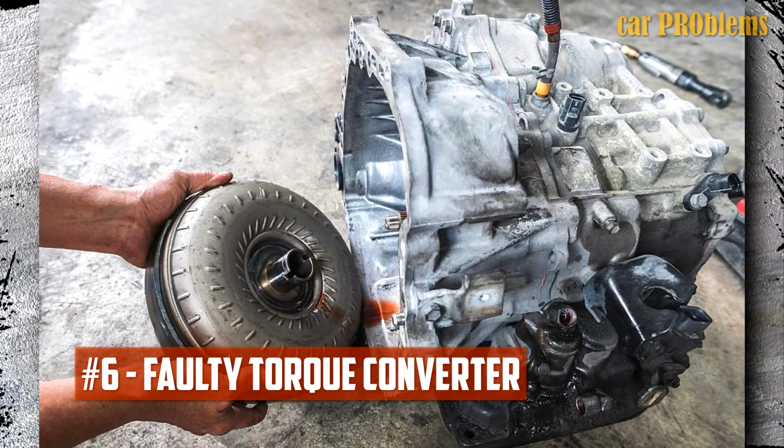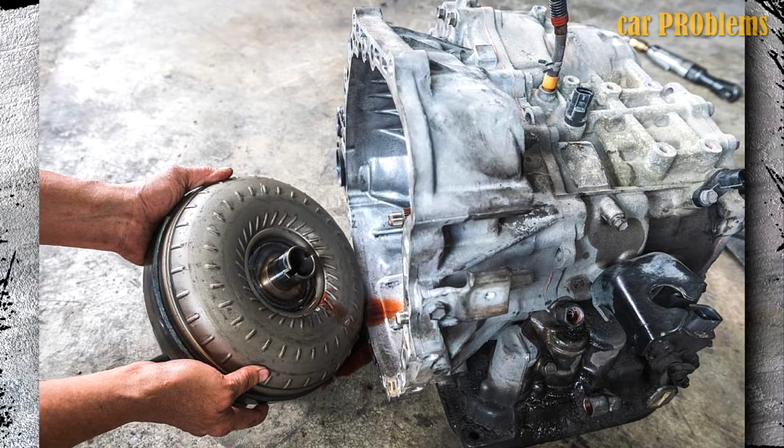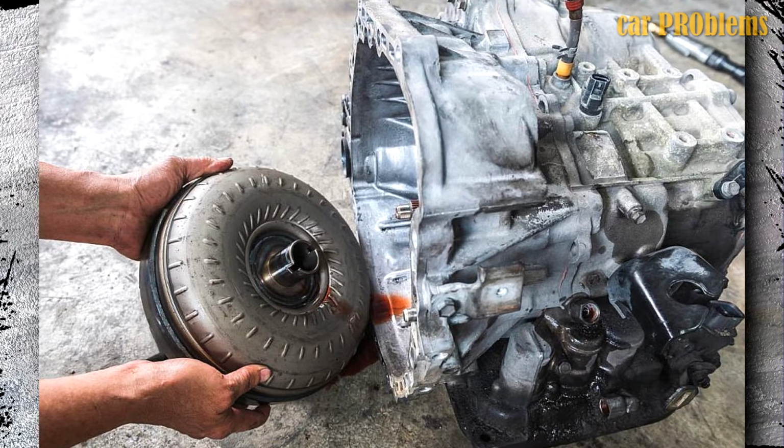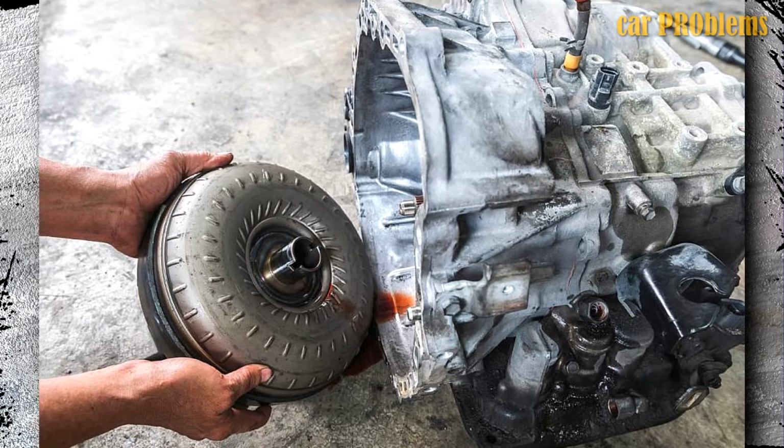Faulty torque converter. The system's fluid flow is controlled by the torque converter. It is a requirement for getting power from the engine to the wheels. Leakage may happen if the torque converter develops a crack or other damage. Additionally, faulty needle bearings may be the cause of the leak, necessitating the purchase of a new torque converter.